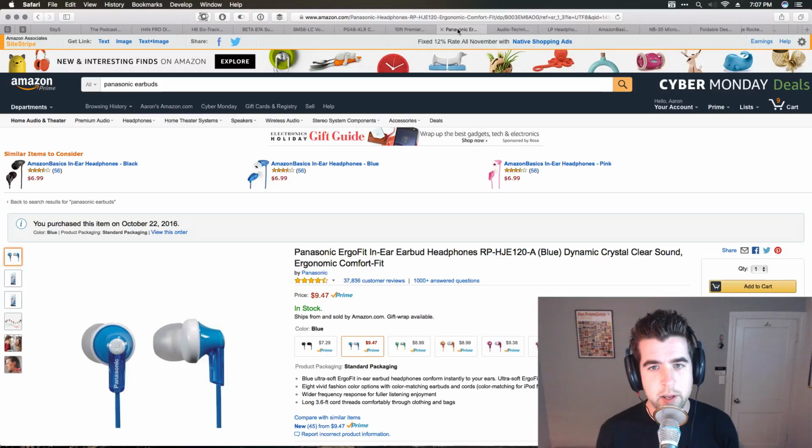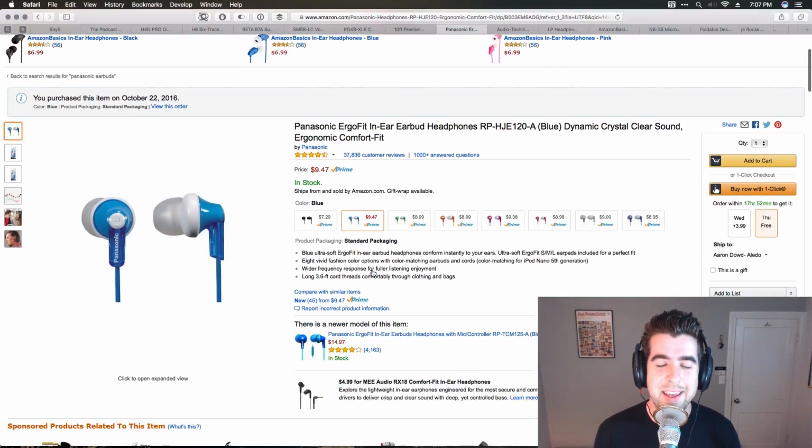earbuds, headphones. You'll need some headphones to wear while you record so you can hear what you sound like. So you want to make sure that you're not too far away from a microphone, but also not eating it, not up too close. And you probably want to be able to hear what the other person sounds like too. So $10 earbuds, Panasonic earbuds. I use these all the time for recording and mixing. I've got more expensive headphones for home, but you don't need that to do a podcast. These little guys, $10, work great. They won't last longer than 8 months or a year, but for $10, it's fine.